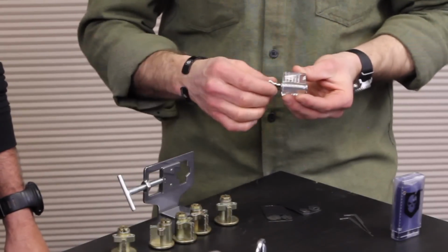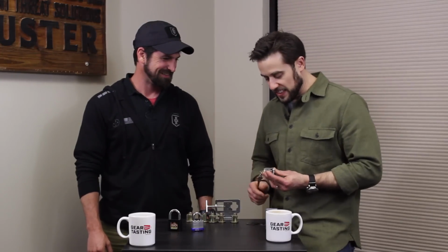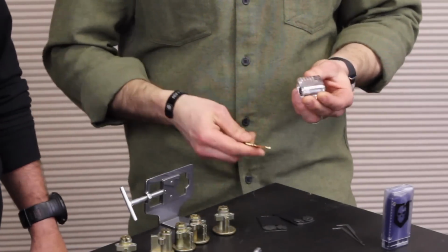When that crosses, the bottom pins stay with the key and the top pins stay with the springs and it automatically opens. What you just said sounded really smart, but I thought, okay, act like you know what he's saying. All right, yeah, pin stacks. When you insert the wrong key into the lock, you can see that those pins do not line up along the shear line, and the lock does not turn. I love that.